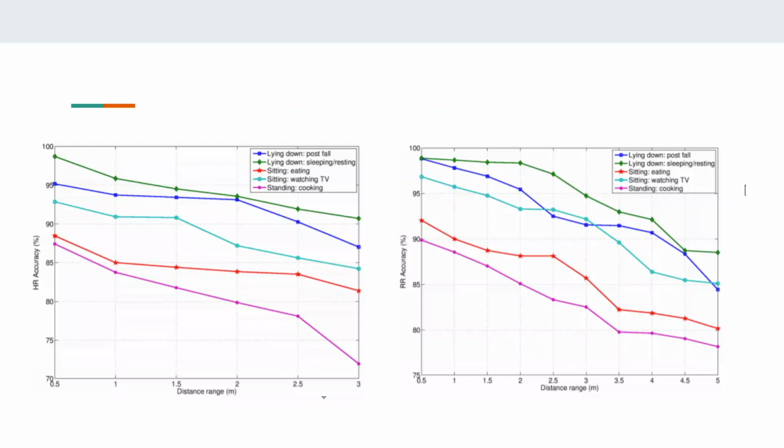Then you get slightly worse accuracy when you're doing a conscious but stationary activity like watching TV. And then you get way worse accuracy when you're doing something with more movement like eating or cooking. Basically, they found that chest movements will really mess with the measurements. When you're eating or cooking, your chest is moving quite a bit, and that really tanks the accuracy.